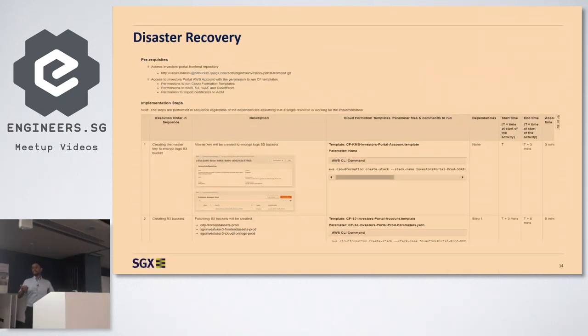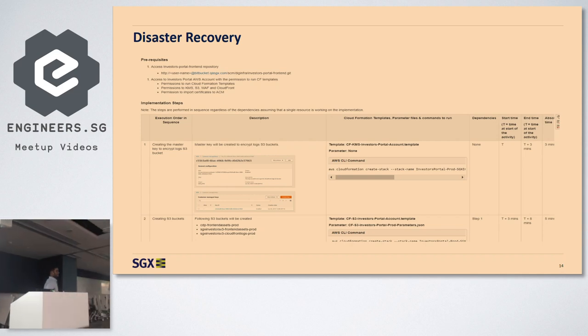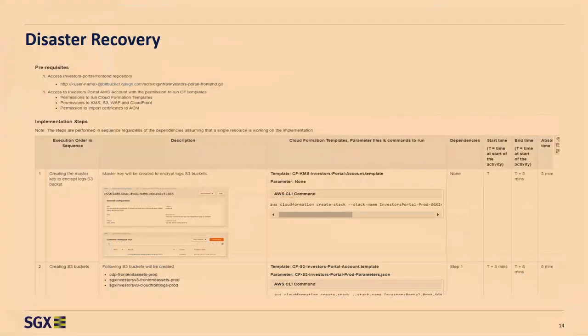As an enterprise, we always care about disaster recovery. Here, disaster recovery is not about availability; it's about other contingency events. For us, it's more like what happens if the account itself is compromised. So you need to have a procedure. It is very important for us to document whatever we have done, in this case the CloudFormation templates we used to create this infrastructure. In the event of any contingency, you follow this documentation and execute the CF templates, which replicates the infrastructure itself.